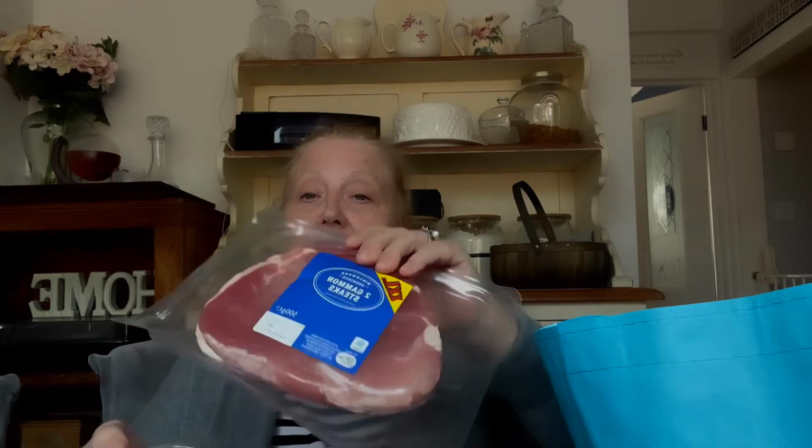So I picked up these gammon steaks. They're the unsmoked ones, but I thought they were really good. They were the XXL ones, so I think that's in the thickness. They look really good, and they're in a pack of 2. So what we did is we picked up 3 packs because there's 3 of us in the house. So by picking up 3 packs, it means we've got, obviously, a couple of meals there with them. But yeah, they look good, don't they?